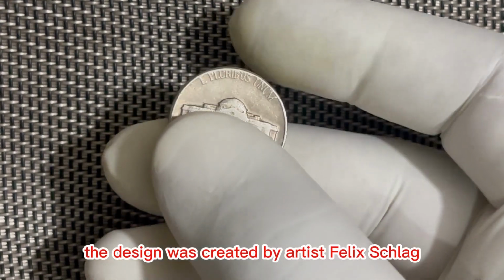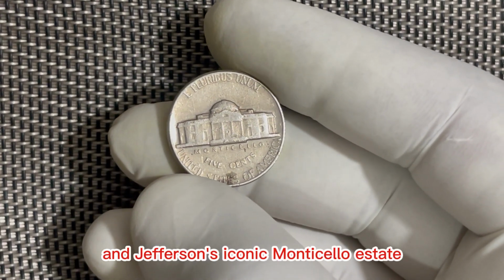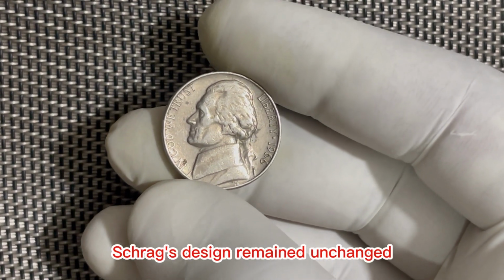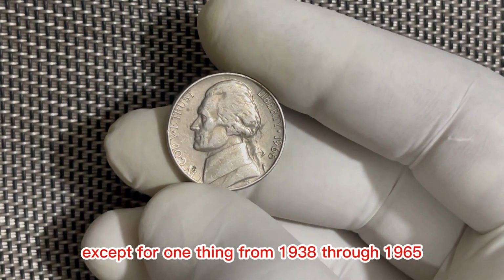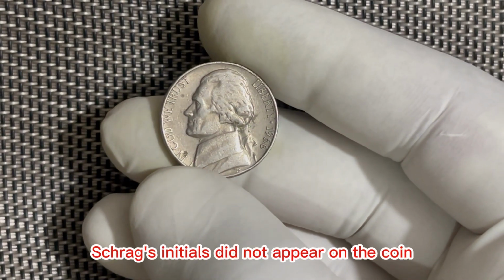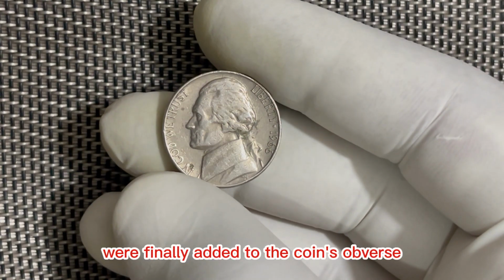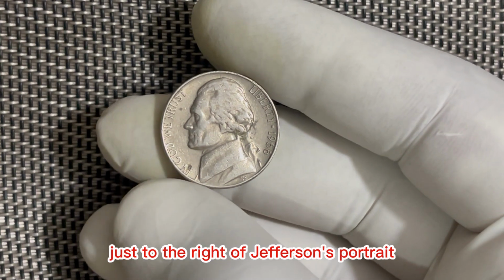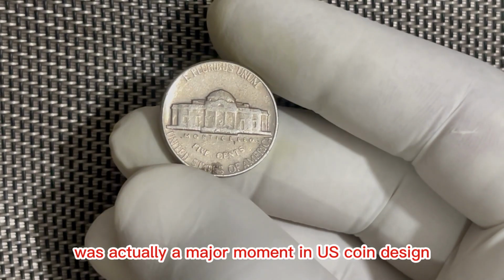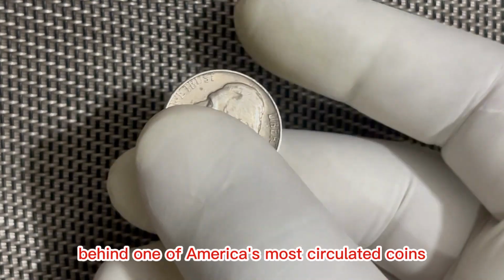The design was created by artist Felix Schlag, who portrayed President Thomas Jefferson on the obverse and Jefferson's iconic Monticello estate on the reverse. For nearly 3 decades, Schlag's design remained unchanged, except for one thing. From 1938 through 1965, Schlag's initials did not appear on the coin. It wasn't until 1966 that his initials, FS, were finally added to the coin's obverse, just to the right of Jefferson's portrait. This seemingly small change was actually a major moment in U.S. coin design, signifying long overdue recognition of the artist behind one of America's most circulated coins.